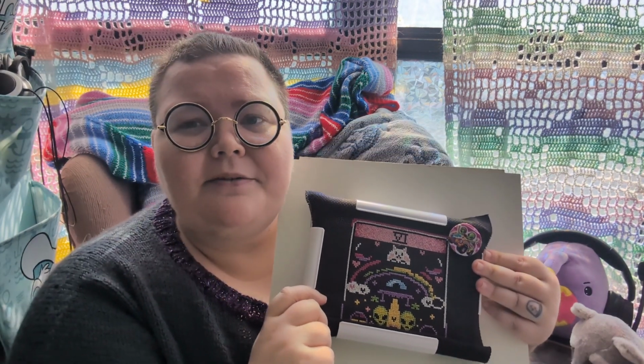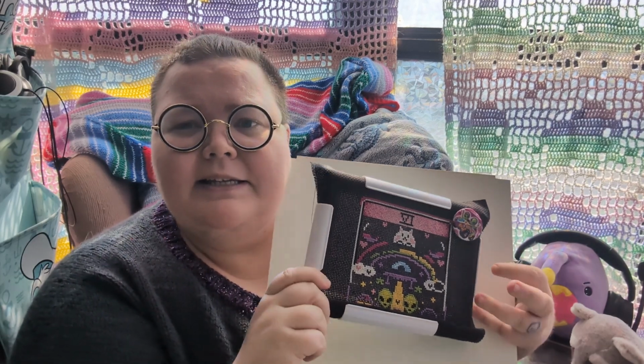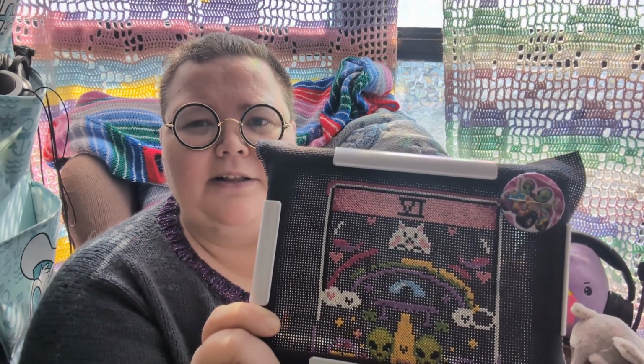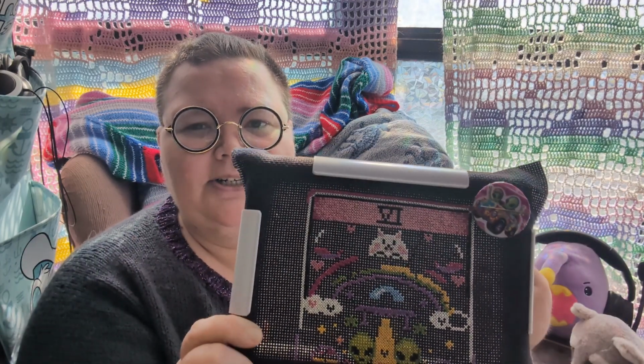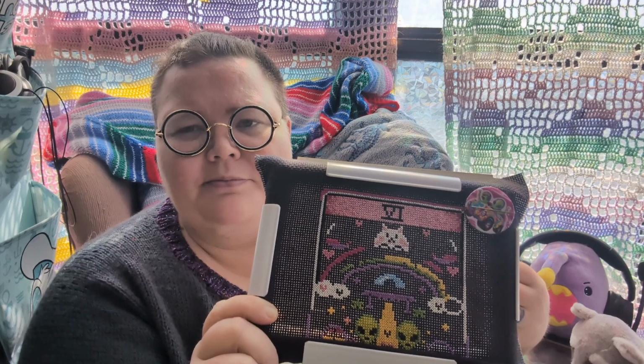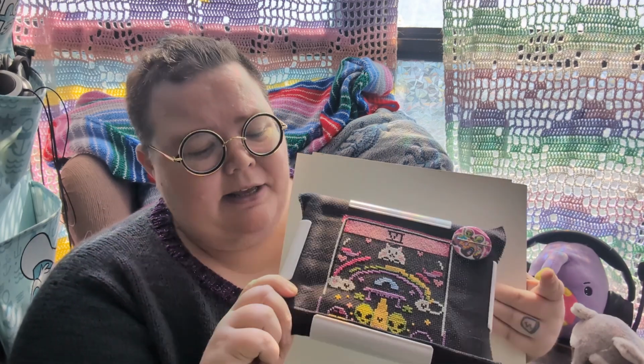So yeah, this has just been a really fun, really nice project to work on because it's large blocks of color. It's very bright and colorful. And it's very easy. It's an easy stitch. There's no quarter stitches. There's no half stitches. There's very little back stitching.